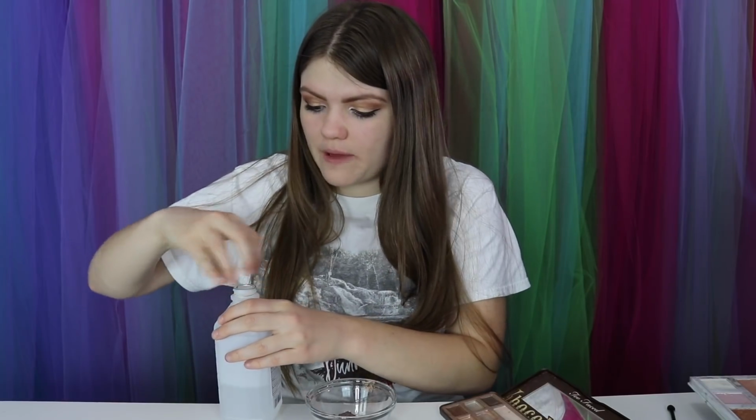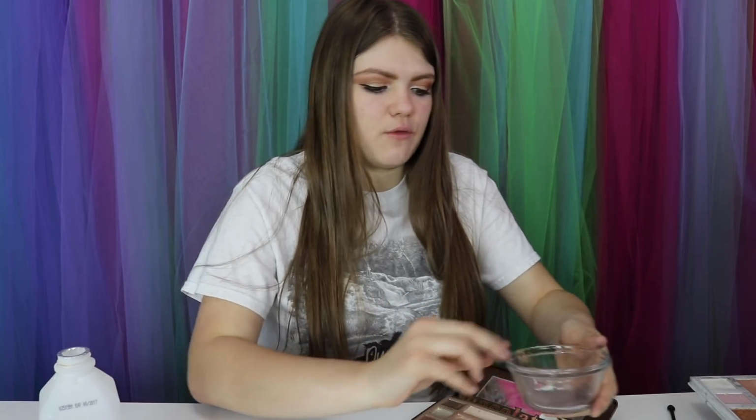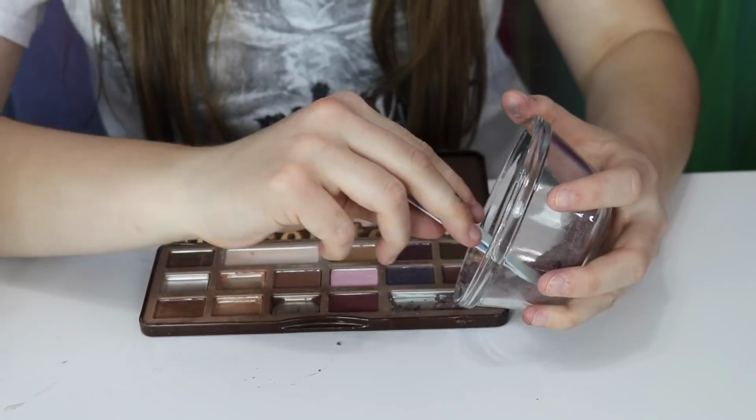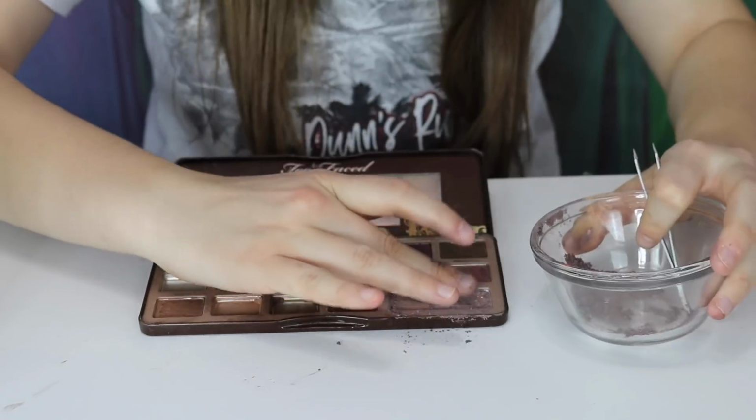So let's pour in some rubbing alcohol. I think we only need a tiny bit. I've never tried this before, but I've seen a few videos, and so I think this is what you do, hopefully. I think what you're supposed to do is pour it into here first, and then you put in the rubbing alcohol. So we're gonna try that method.